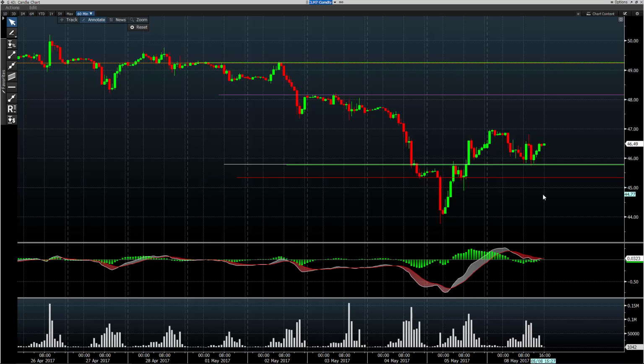So use that, do some work on it, see what you think of it, but it's something that I think you have to be able to recognize going from a trending to a sideways market and then reversing that trend. And those will be some of the elements that you start to see getting put in place.